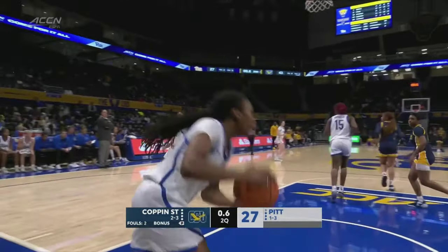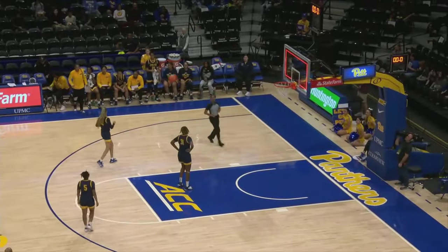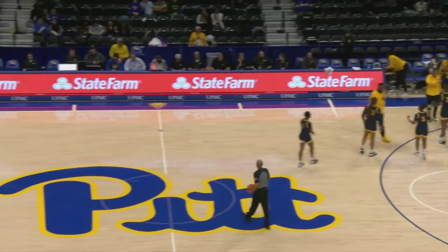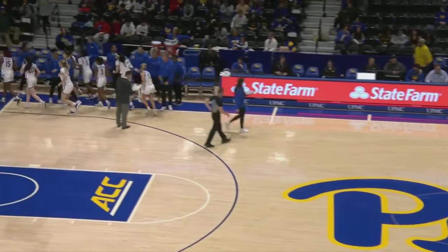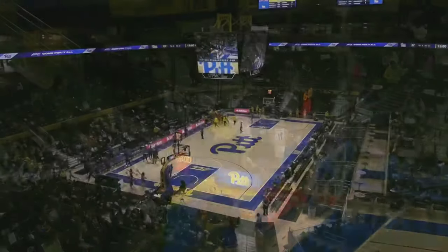Drills them both. And Perkins, the half court shot off the rim, as time expires here in half number one, where Jermaine Woods' squad, coming on the road, is leading 43-7 over Pitt heading into halftime.